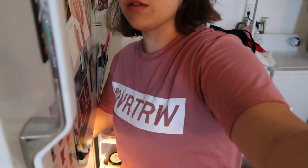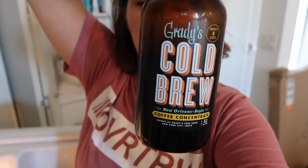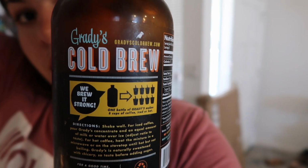And while I thought of it, because I talked about it, I thought I would show you guys which cold brew I got, and I must say that I really like it. It is called Grady's Cold Brew. I got it at Sprouts, and they make it strong. So it's concentrated, so you weaken it with milk or water, which I prefer anyway. Like, I don't need cold brew that's just ready to go. Do they make that? No, because they had a different bottle there that you didn't need to add anything to, but I like that it's made stronger so that when you do add milk to it, it's not watered down.